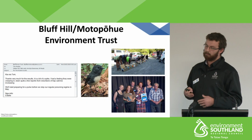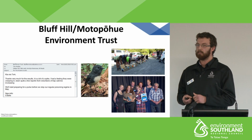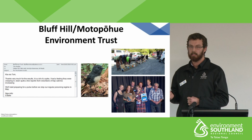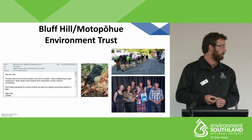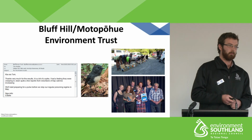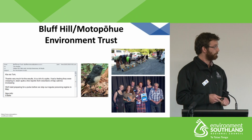And just a bit of an explanation of how valuable that data is to the group. On the right there is an email from that spike I just mentioned in February this year. They see the email, they get the data, and they immediately put action on the ground to go out and do another pulse of poison and get the rats under control. And they really appreciate that data coming in too.